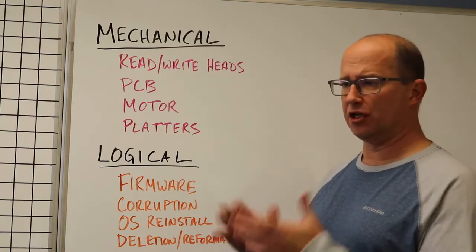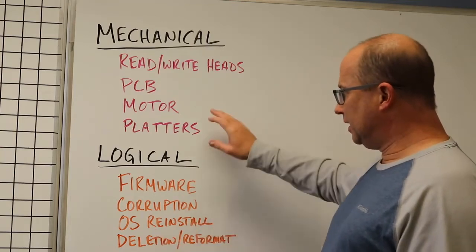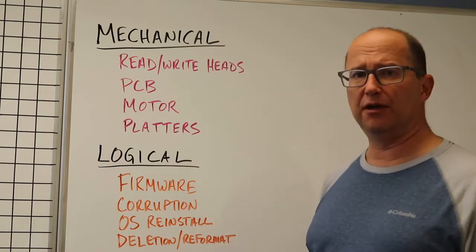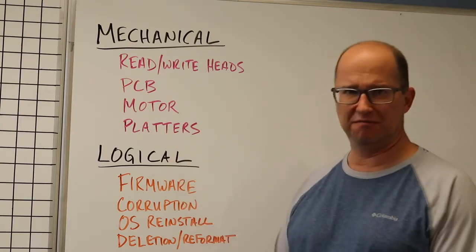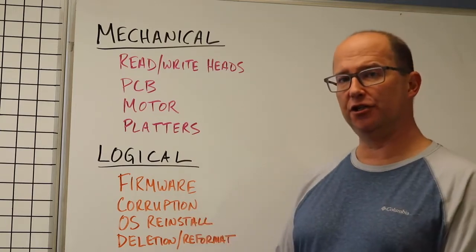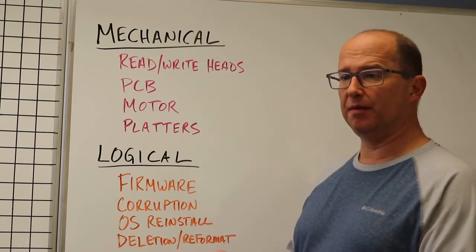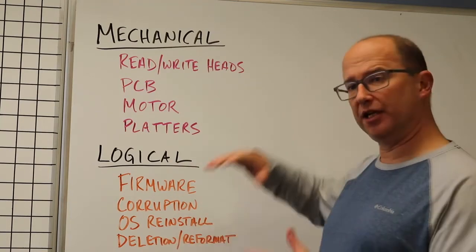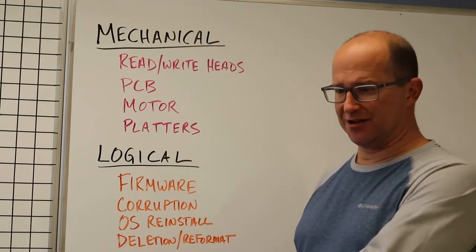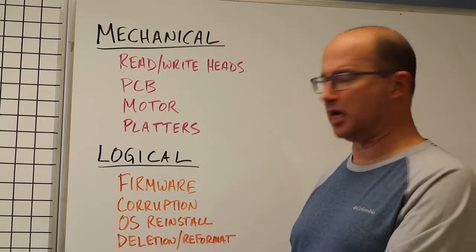Again, the corruption can cause things not to work. OS reinstall, operating system reinstall. Maybe you install a new version of Windows and things don't go as they should. Again, the drive itself is healthy, but maybe the operating system reinstall wrote over a bunch of data. Depending on how much that drive is used after that is whether data is recoverable or not.